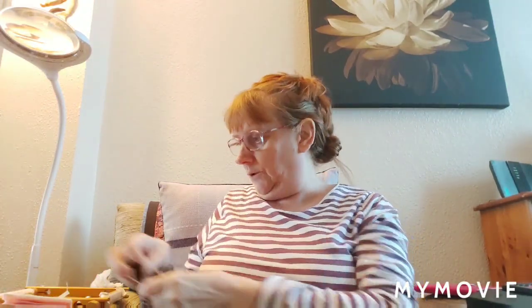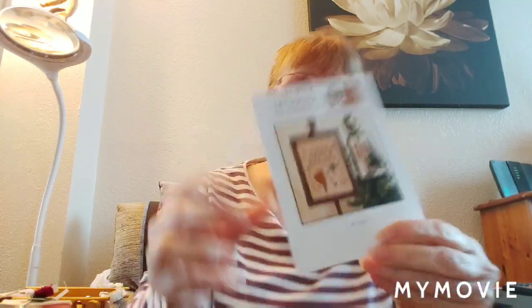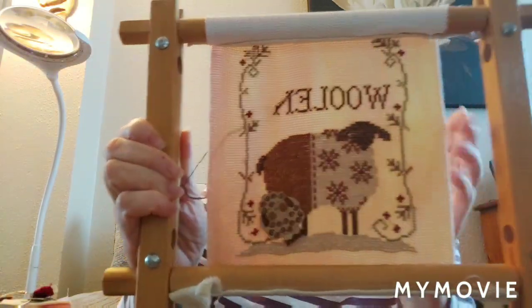The actual cross stitch I am doing is Little House Needleworks. It's an American designer, which I get from the Patchwork Rabbit, which I've spoken about before. It's the Warm Winter Woolies, and there's a little sheep. Let me get it out of the packet. There's a little sheep. Is that better? Can you see? Oh, come on, focus. Oh well, it's a little sheep. I'll show you how far I've got with it. I'm on the letters, so all I've got to do is put the letters here at the top and then it's finished, and I've already got everything ready to do my finish on it. I'm hopefully going to get that done today.